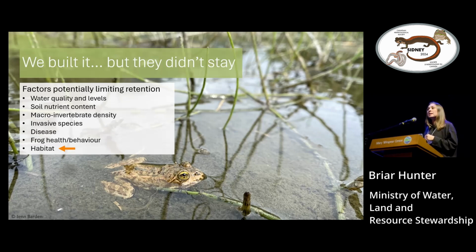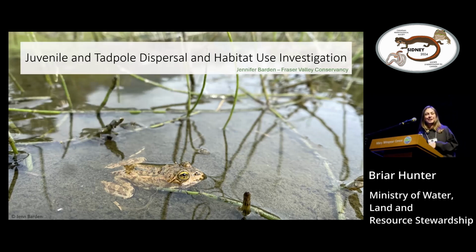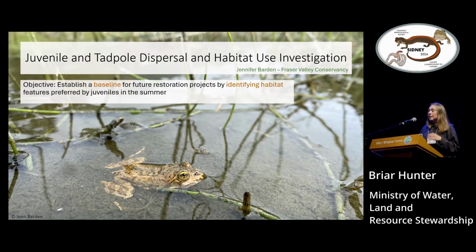We know where they are in the breeding season, but outside of that, for a lot of our populations, we just have no idea. And for juveniles especially, we don't really know what habitat uses they have, what habitat needs. So hopefully some of you got to go to Jen's poster yesterday, but Jen works at the Fraser Valley Conservancy and she's done some really hands-on juvenile and tadpole dispersal, trying to look at their habitat needs, habitat uses. And the objective, again, as I said, was to even figure out what they need. We know that we created Chaplin targeting for those breeding areas for our adults, but do we have the habitat that the juveniles need, that the tadpoles need? We're still not 100% sure. Still trying to figure it out.